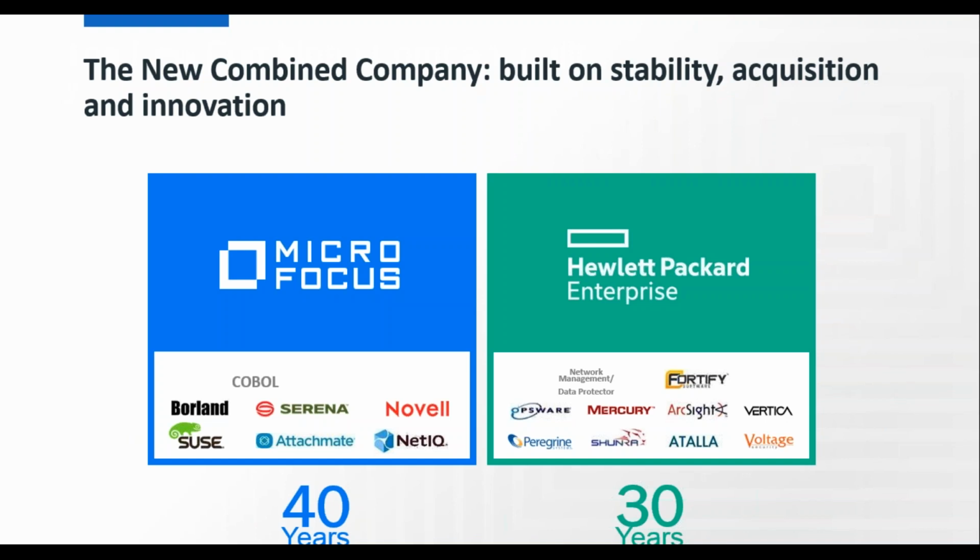Some of it that may be familiar to you is the Novell brand on the Microfocus side, Serena, Borland for testing, NetIQ, Identity Access Security Solutions. On the HPE side, we've got things like ArcSight, which is a well-known SIEM solution. We've got network management and Data Protector solutions, Fortify, Voltage, etc.